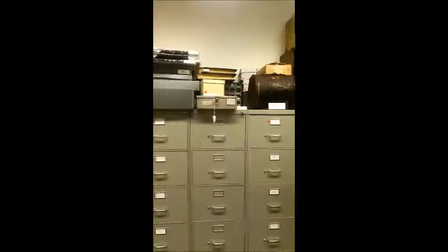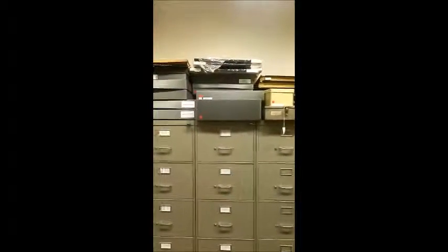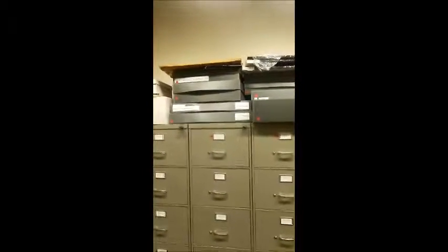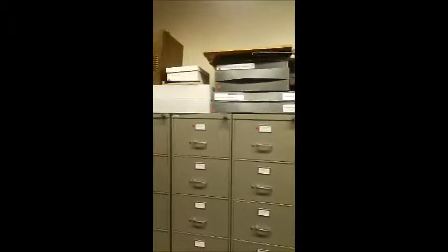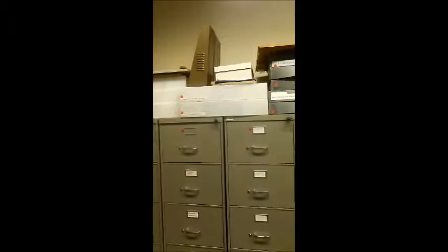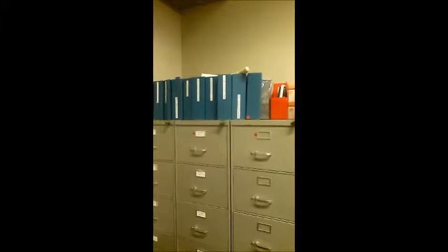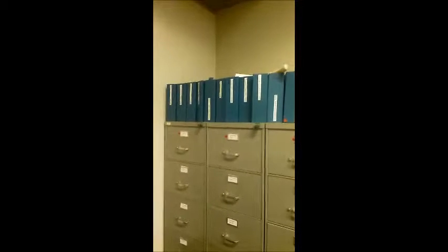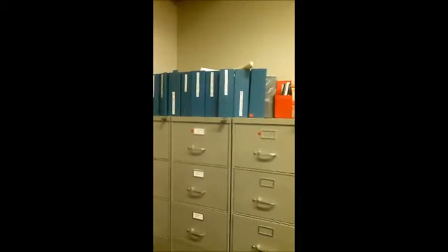These are some of the items on the top. Records, state and county motor vehicle tax receipts, 1929. North Broward photos. There are binders that say Pioneer Days. Each one is one or two years pertaining to the Pioneer Days.